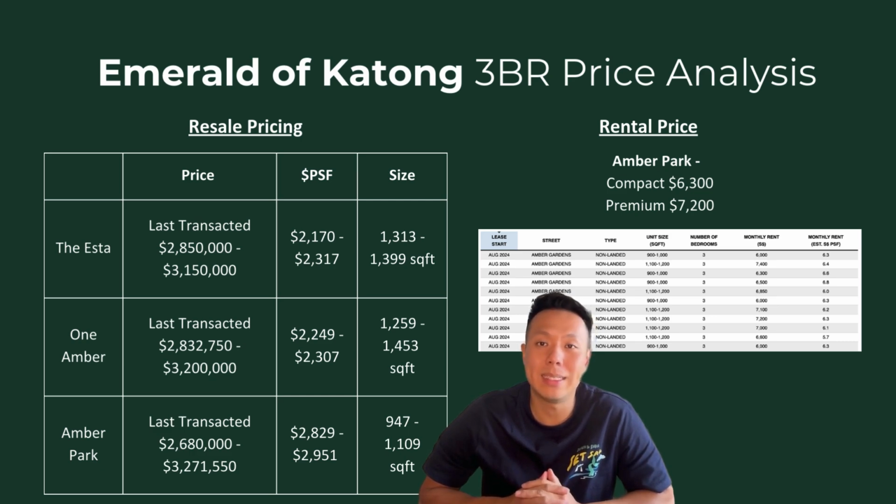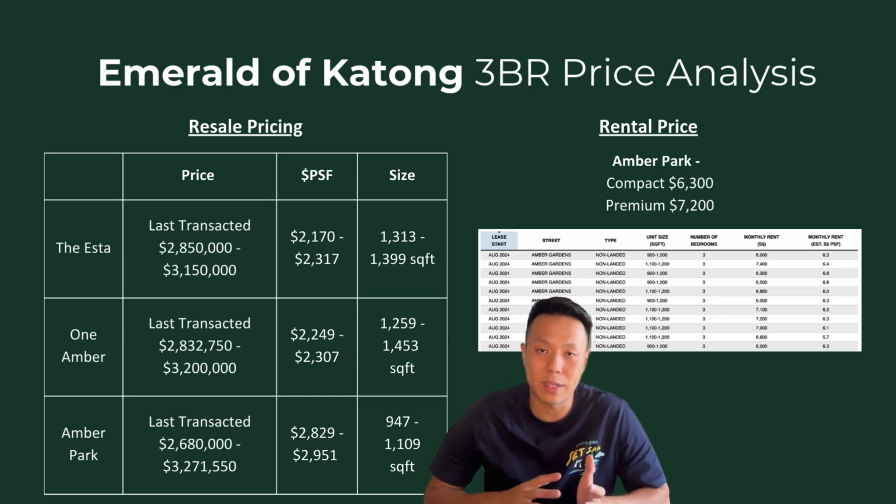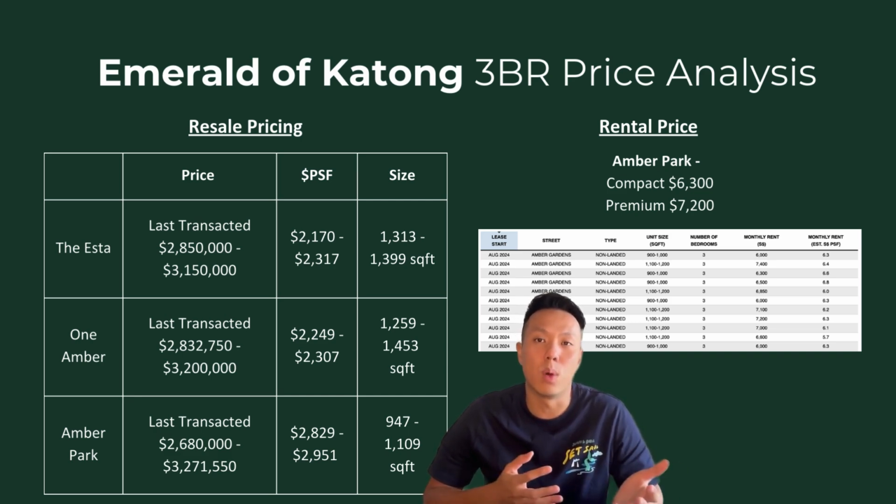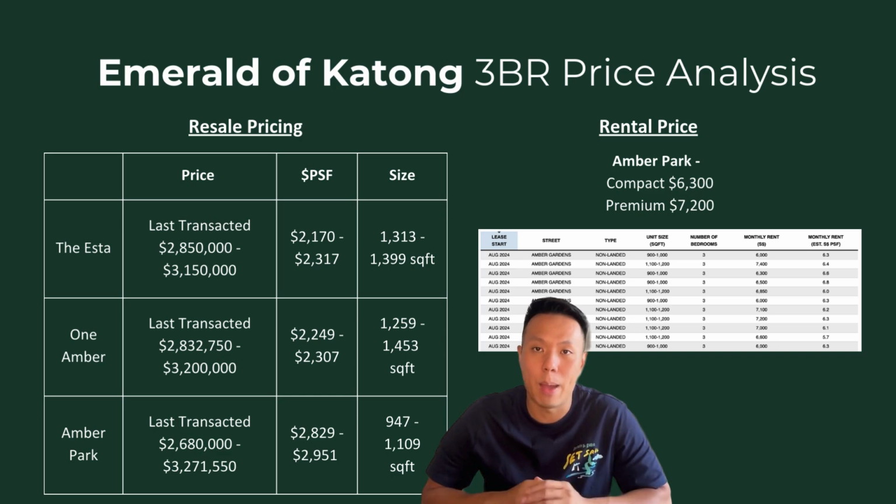So understandably, these are all freehold condominiums, but I would say the price gap is actually quite significant between the predicted starting price for Emerald of Katong, which is at $2.33 to $2.71 million, to the potential entry price into the resale market at $3.2 million. Because we have to assume that new sellers will also want to price at a higher price and will use the latest highest transaction as a baseline. For the rental pricing, the compact 3-bedroom at Amber Park could fetch about $6,300 and the premium at $7,200.